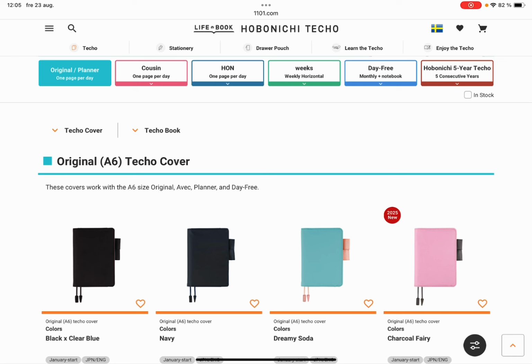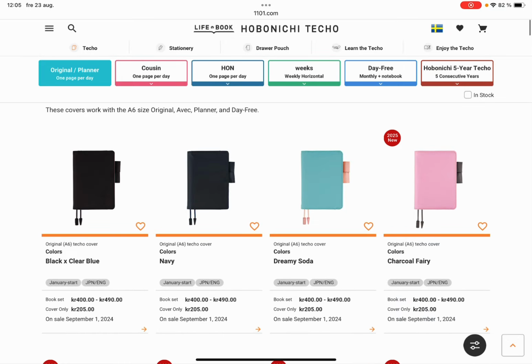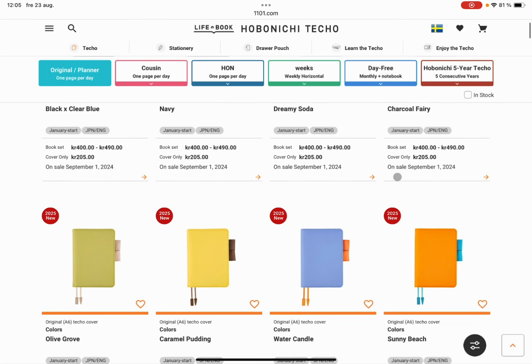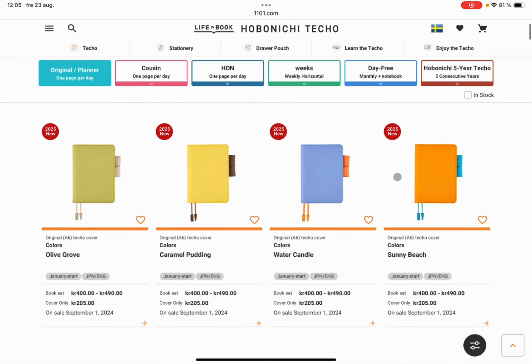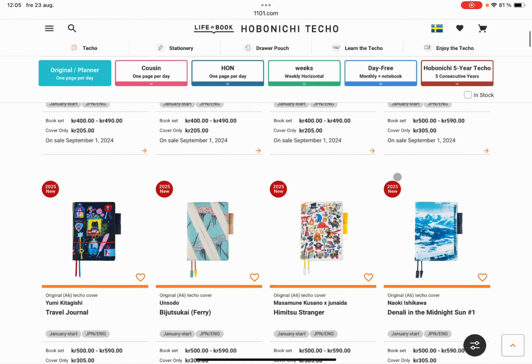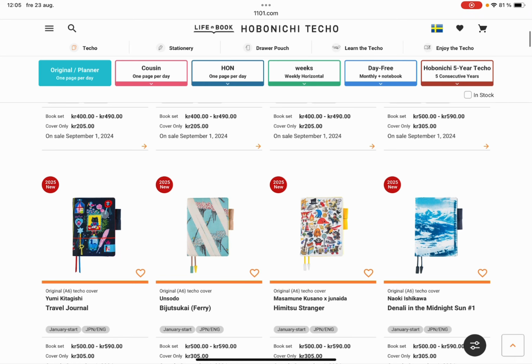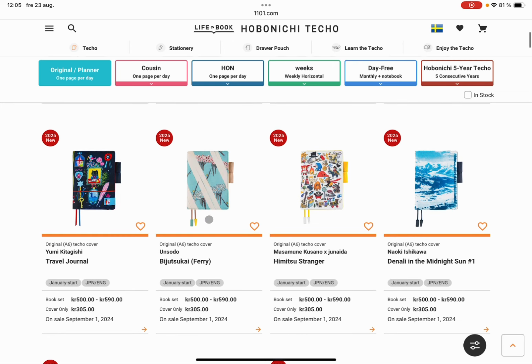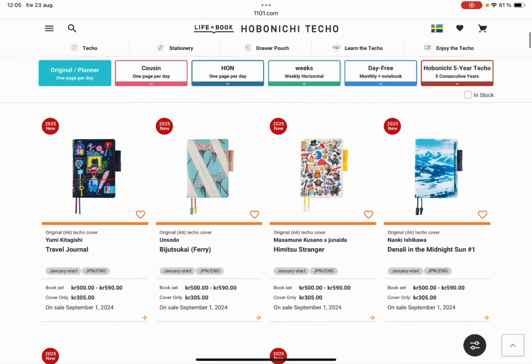Okay, so the new one is this pink one, Caracal Fairy. I almost never buy the ones that are in the colors collection. I think they're beautiful, but also a little bit too plain for me. I don't get a feeling for them. So yes, I think these are cute, and beautiful, and yes, I do like that. There are also a lot of cute illustration characters on them.